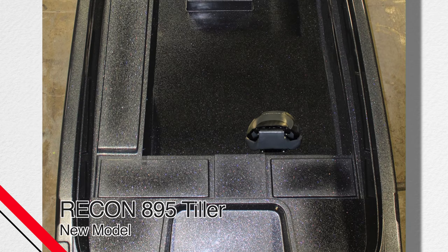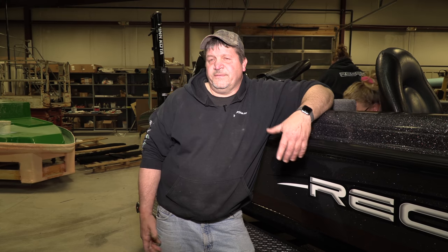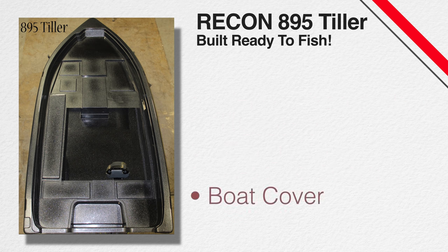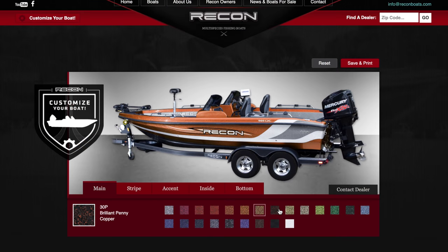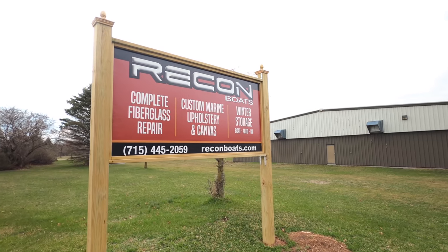And this is a complete package you're putting together on these tillers, right? Yes. Yeah, it'll be boat, motor, trailer. It'll have two locators, a trolling motor, onboard charger, cover, all the seats, everything you need for fishing. And what you told me, too, is this is priced right. Yep, we're trying to keep it a good price point so everybody can have one. And the neat thing is that these boats are built right here in Wisconsin, and they're custom designed, aren't they? For each customer. We typically get the order, custom colors, custom layout features, options, everything for the customer. Recon boats, I'll tell you what, support the Midwest and the USA, right?